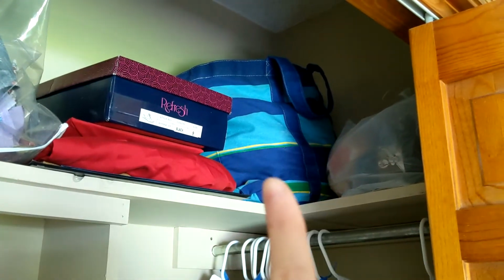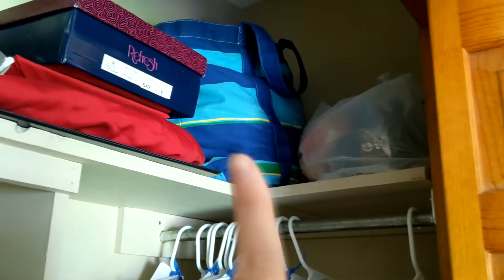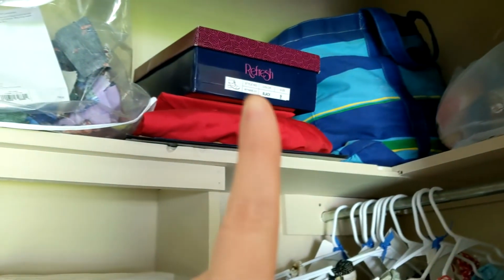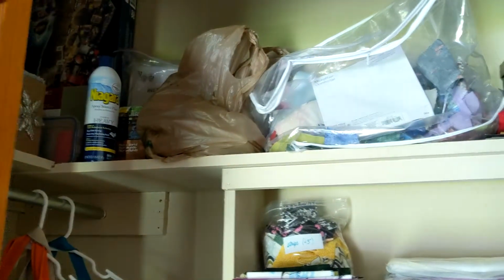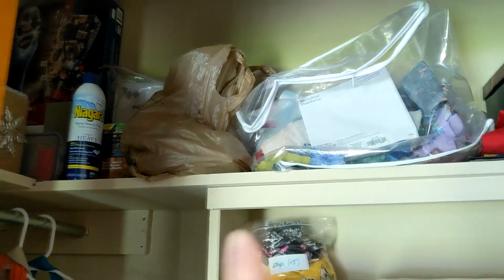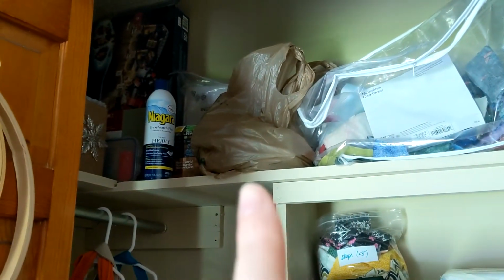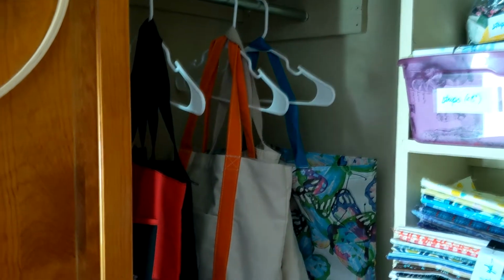Up here I've got a crochet project that I've been ignoring for years and years and years. That's my knitting stuff. I don't remember what's in that box. That's my graduation cap and gown. My diploma's under there too. This is just fabric scraps. I don't know what I'm going to do with that. A bunch of old DMC, some Legos, and other stuff up there. I've got some bags there, just totes.